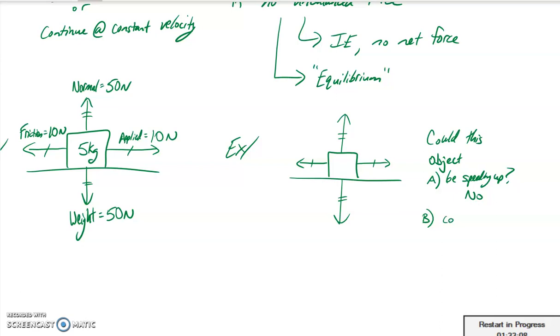Question B, could it be sliding to the right? The answer to that is yes. If it was, it would be sliding at a constant velocity. That's one of the terms of equilibrium, one of the options. It's either sitting still or moving at a constant velocity. So if it was sliding to the right, it could be a yes, but it would have to not be speeding up or slowing down.